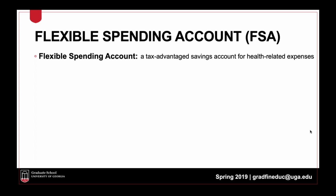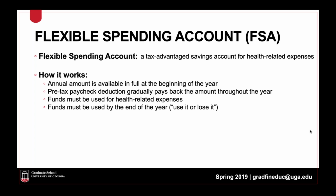So moving on from healthcare plans, but still in the realm of health-related expenses, there's something called a flexible spending account, or an FSA. This is basically a tax-advantaged savings account for health-related expenses. The way it works is you pick an annual amount that you want available in the account. So let's say you think you need $2,000 in the account to cover your health expenses for that year. That full $2,000 will be available to you in full at the beginning of the year.